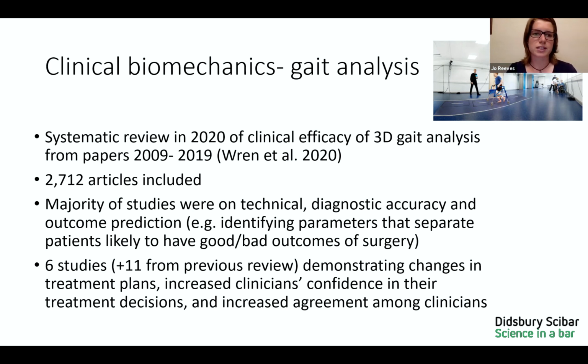But there were also 6 studies, and 11 in the previous review, that demonstrated that as a result of this gait analysis, changes do get made in treatment plans, and it also increases the clinician's confidence in their treatment decisions and can increase agreement among clinicians. So overall, it is a useful process, and there are labs like this all around the country.